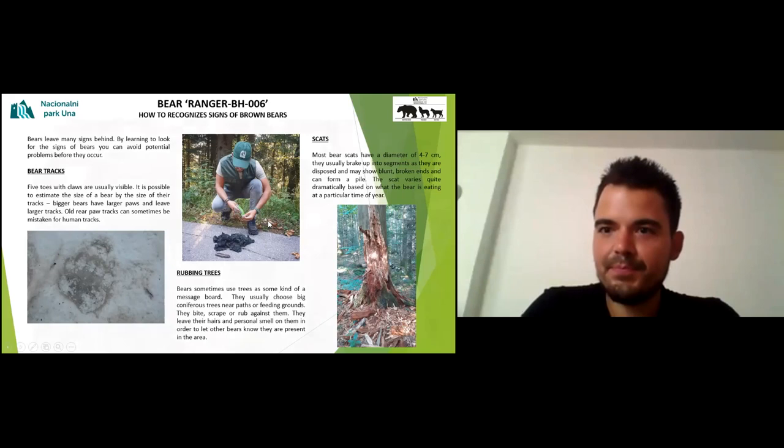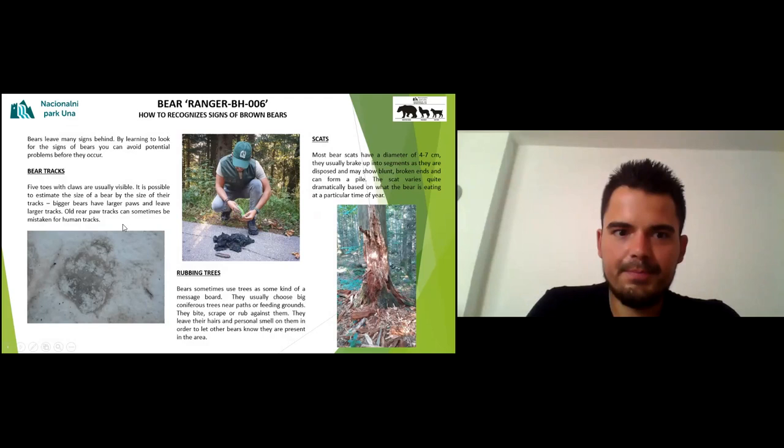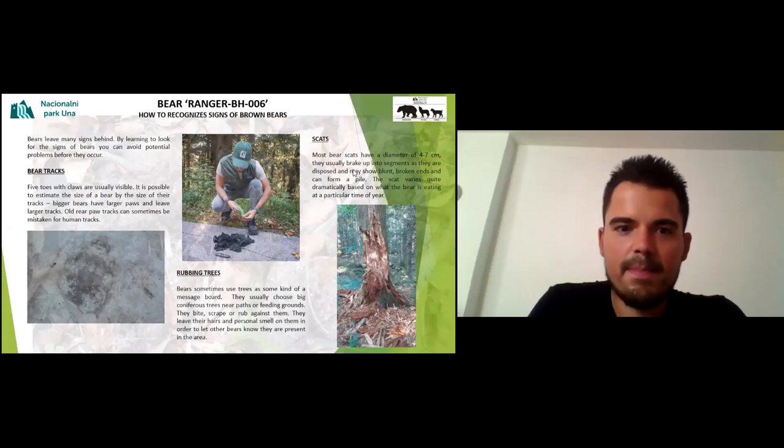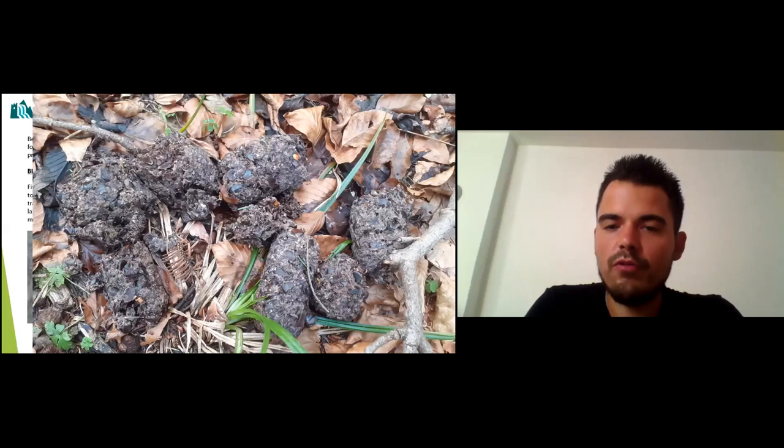From the bear's scats, we can learn much. These scats vary in size, and in them we can find out a lot about the bear's health and diet. Here's one example of bear scat. Here you can see the bear was eating, let's say, peach seeds. If the bear was feeding on an animal, like wild boar, you will find a lot of hair in the scat of the bear.